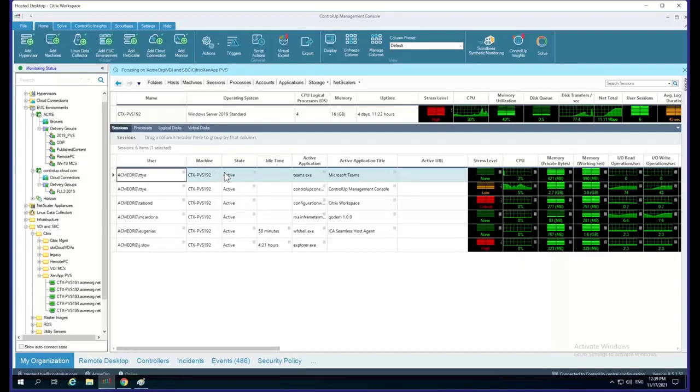Active means there's a screen being remoted. If they're disconnected, that obviously means the screen remoting is broken, but the users are still consuming a lot of CPU and memory and so on. We can look at the idle time to determine whether they might have the screen being remoted, but maybe they walked away for lunch, so they're not actually being productive either. With these two columns and maybe a couple of others, we can actually make a decision based on that. So let's take a look at that.